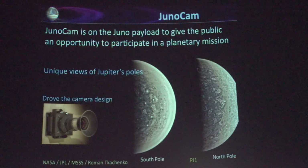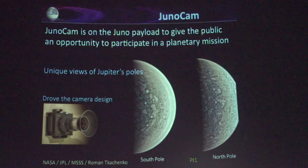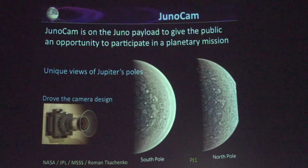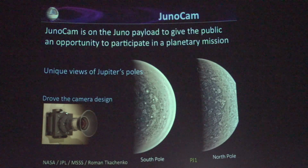So when we were designing the camera, we said, okay, what is unique? And because we didn't have a lot of resources, we did not have enough mass for a big telescope, so we don't have the kinds of movies that Voyager and Cassini were able to collect. But what's really unique are the views of the poles.